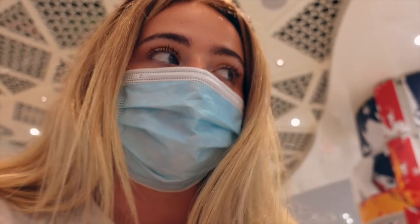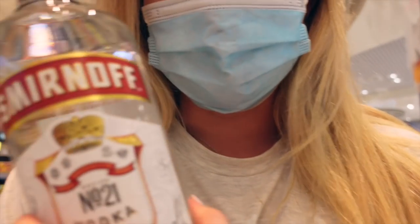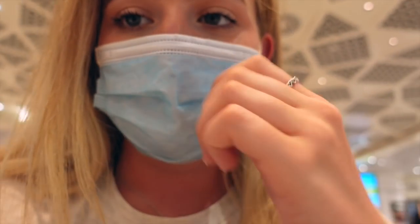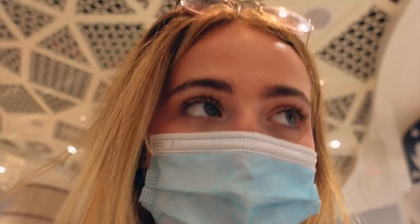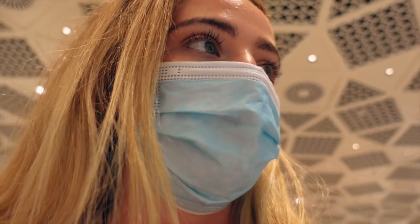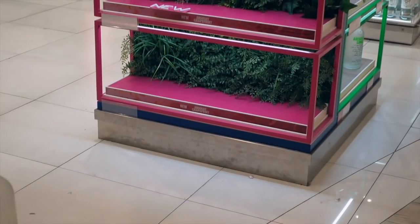So we made it through security, and I think I'm gonna get this from duty free. It's Smirnoff vodka, 1 litre. I think I'm gonna get it for uni because it's literally like a tenner. It's so cheap, so I'm gonna do that, I think. But I'm absolutely sweating. It's been so busy, and the aircon is just non-existent. But oh my god, that looks unreal. Grapefruit vodka, but there's none there.